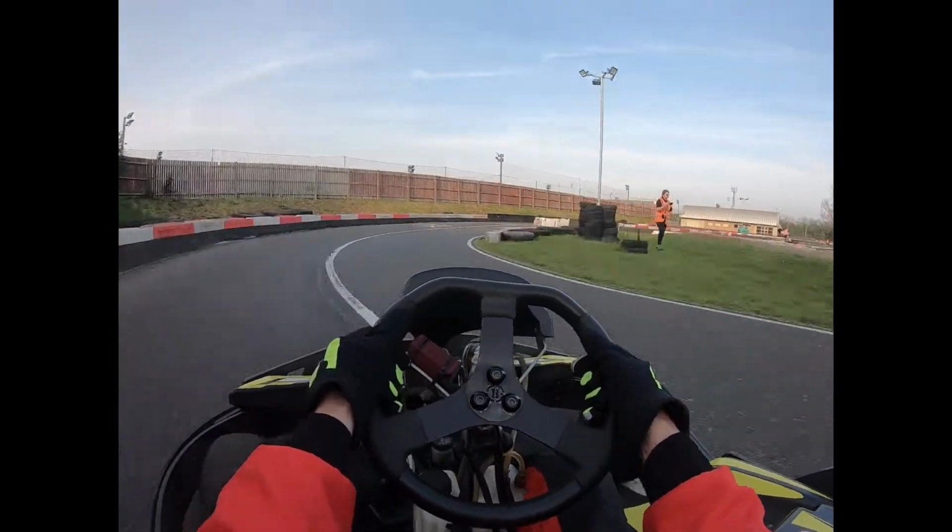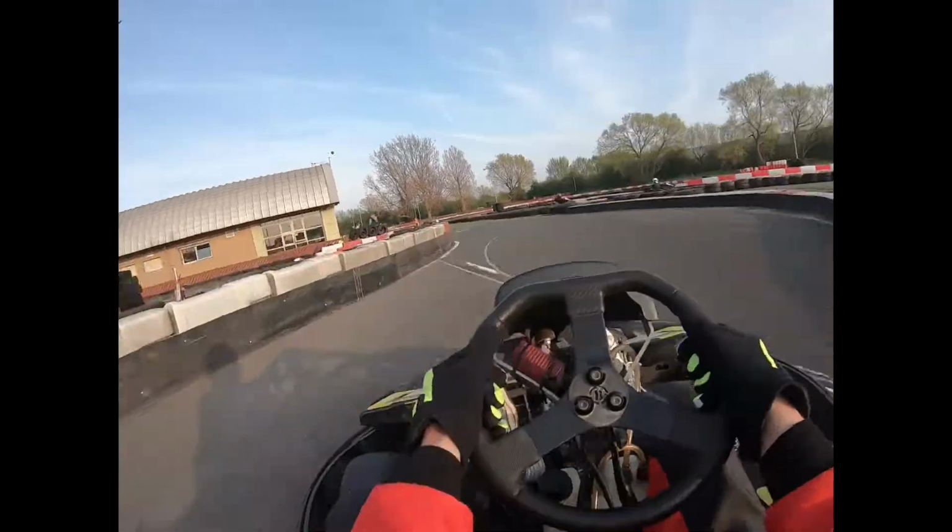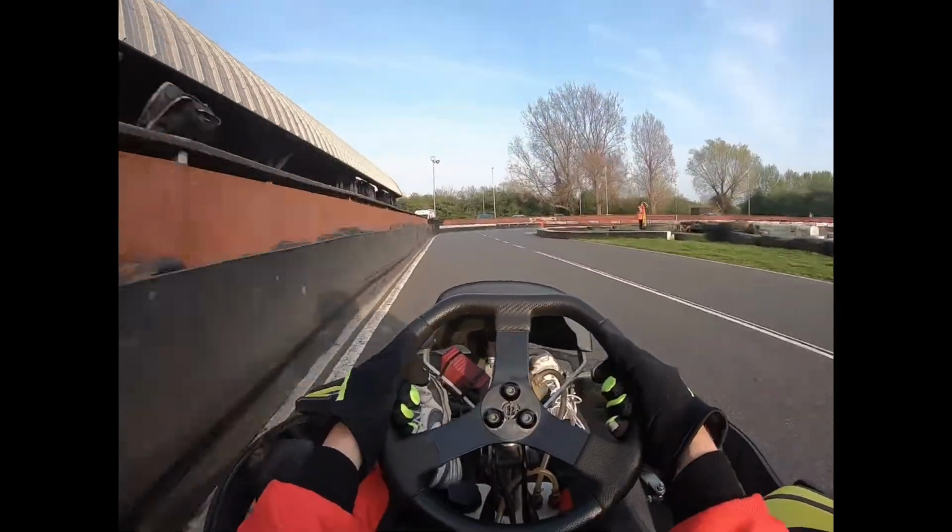Last thing you really ever want to do is run into another driver on a circuit, so I would much rather hit a barrier than a driver.